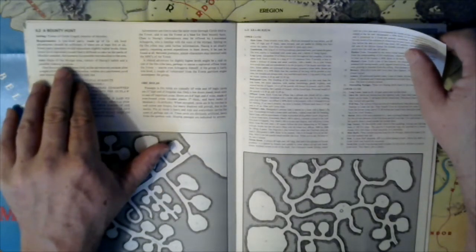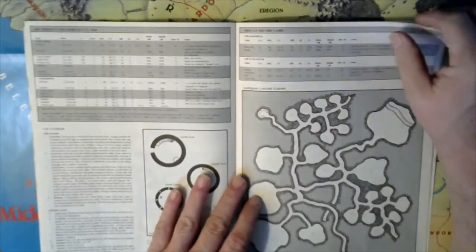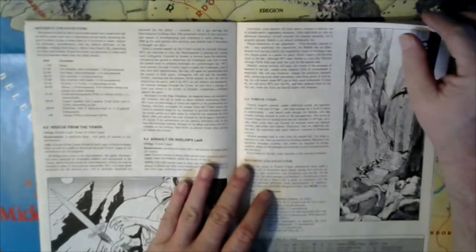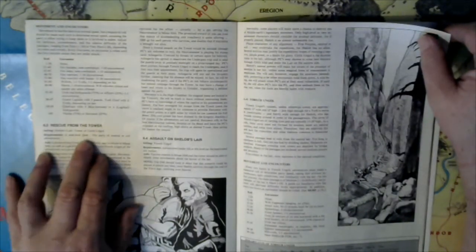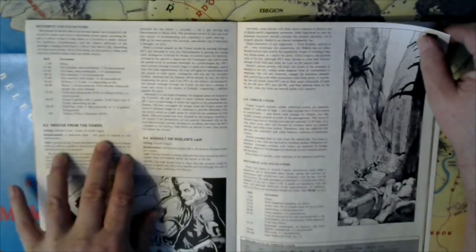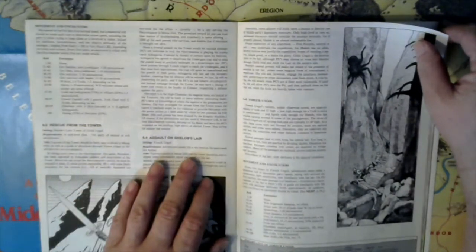Basically, they're going to go hunt down orcs. You get paid a bounty for the orcs. Rescue someone from the tower. Shelob's Lair. Mid-level, second and 7th level party and neutral evil characters. Layouts of the tower should be fairly easy to obtain. Blah blah. Assault on Shelob's Lair.